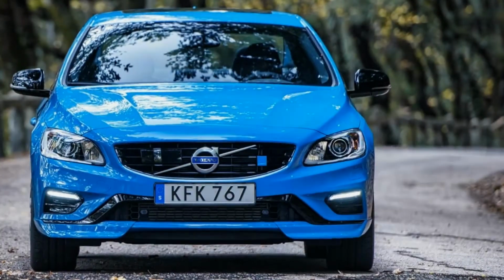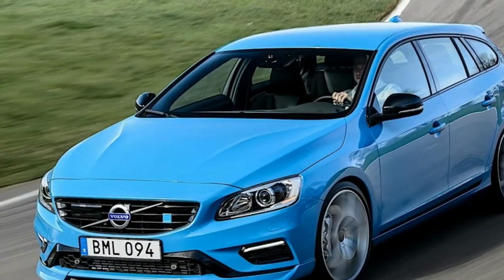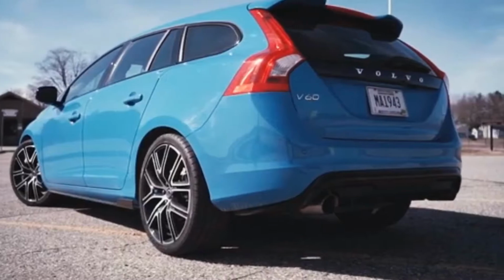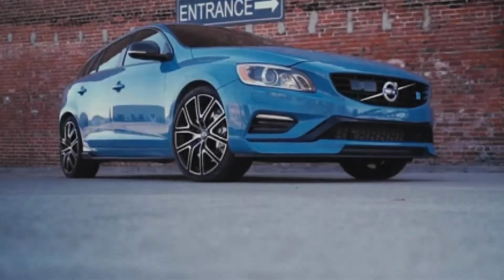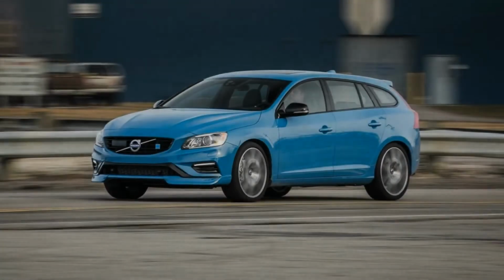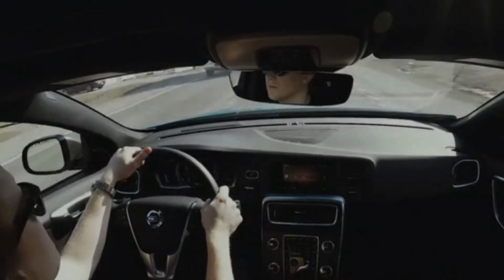I'm not a huge fan of supercharger whine, but at the same time, I was really surprised at how good this four-cylinder sounds. The next-gen V60, which has already been unveiled, is gonna look quite different from this one. It'll feature Thor's hammer headlights, and it's gonna take advantage of hybrid power to take the wagon from 0 to 62 miles per hour in 4.8 seconds, which is only 0.03 seconds slower than this Polestar. We haven't heard anything about the next-gen V60 Polestar yet, but there's no doubt that it'll be faster.